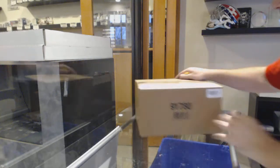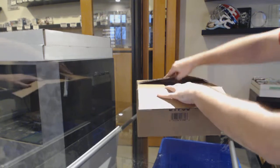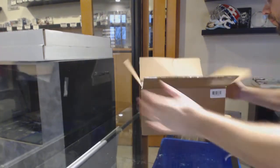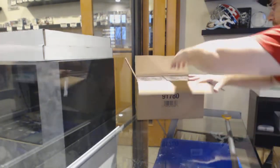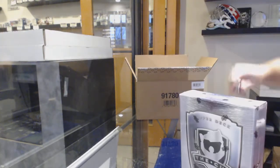Here we go, starting off CNC break number 10,984. We have the cup. It's the cup. All right, anyone want to guess what the case it's going to be?